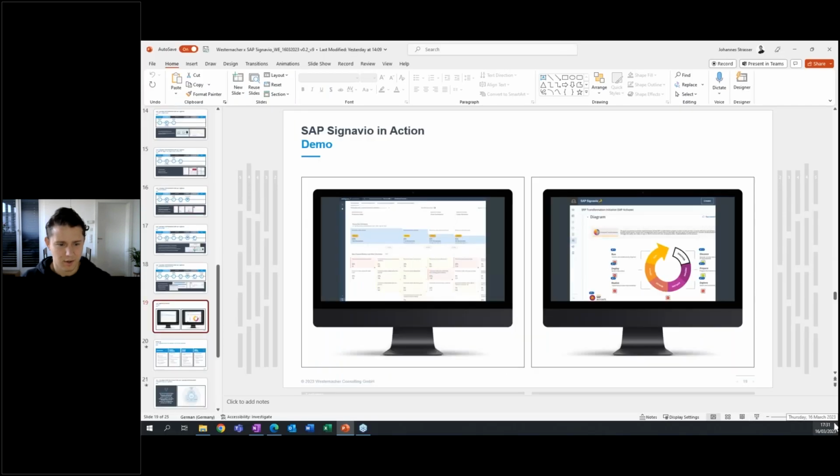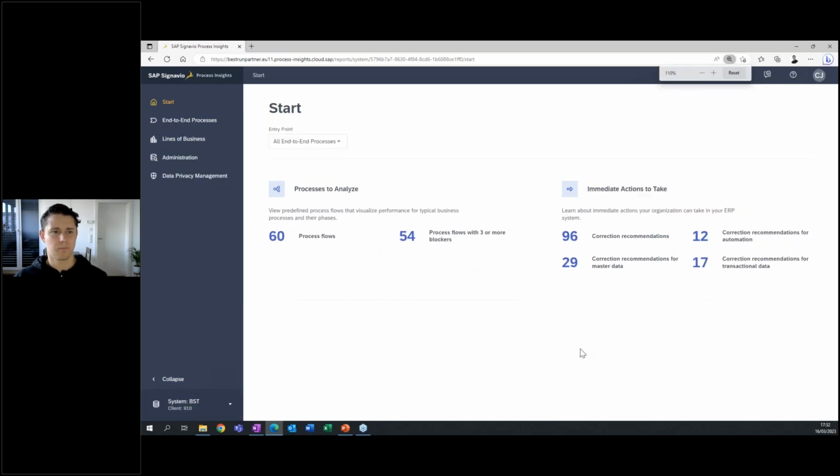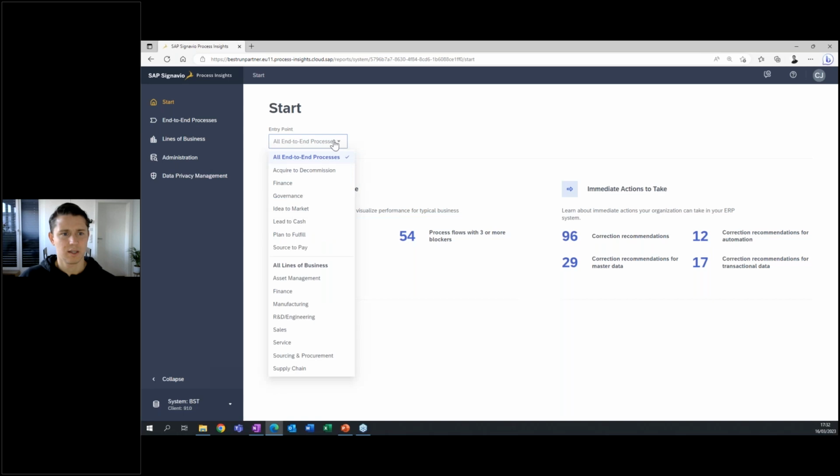We will emphasize on Signavio Process Insights. We have a customer example here for the mining industry. And this is what the starting page looks like. You see here start. You see already at the very beginning a nice summary of what's going on within your company. You can choose the entry point. Is it an end-to-end process? Maybe you are from finance or from sales, you want to know about your processes, or you from a line of business, and you really want to have an understanding of what's going on.